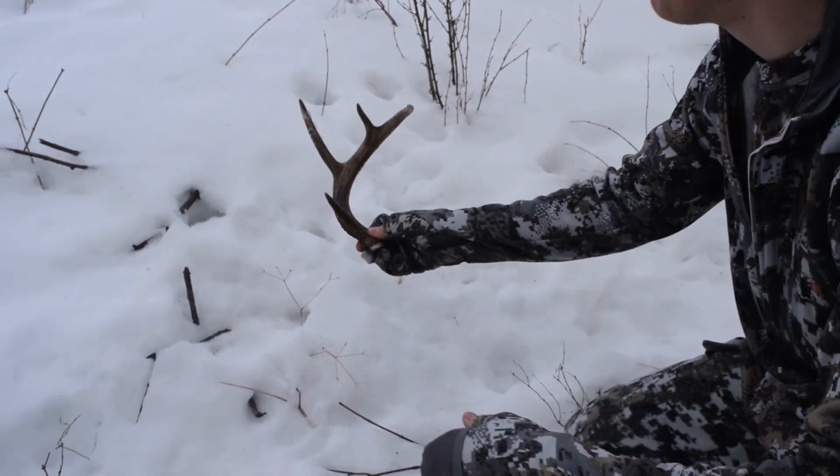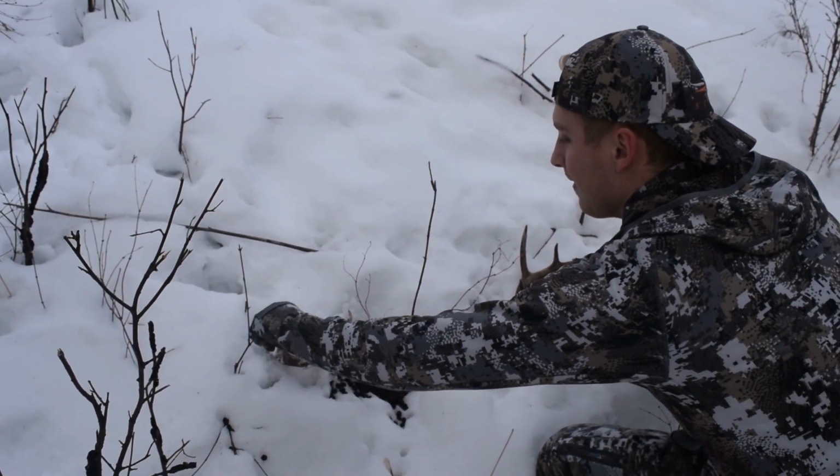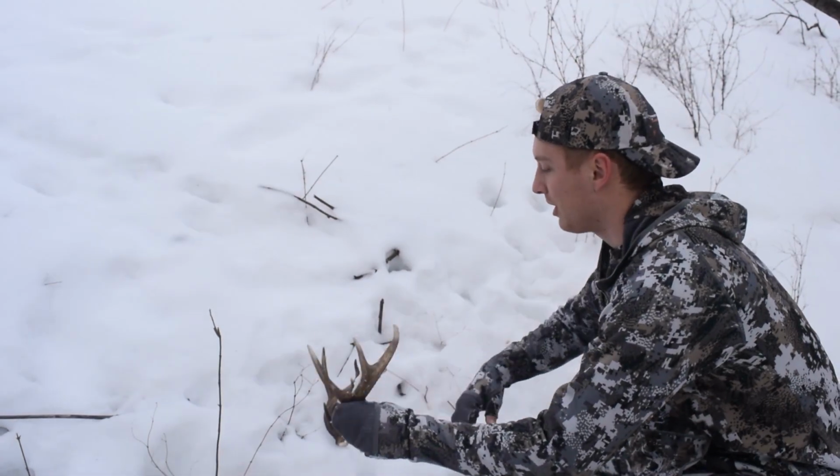So one of the most popular places for me is just where it's really thick, where there's buckthorn, briars, stuff like that. Deer just kind of holing up. Sometimes I gotta be crawling through little spots, I don't know how these deer get to these little areas, but a lot of times you can go into these spots and pull a few antlers out that you might not have otherwise looked for.